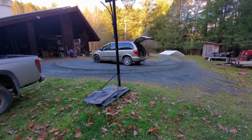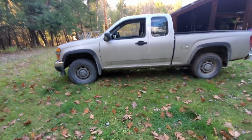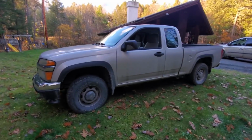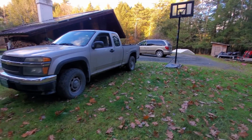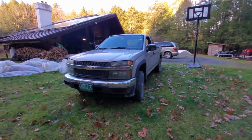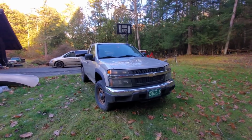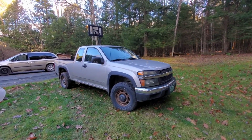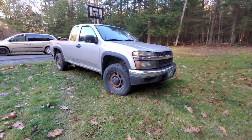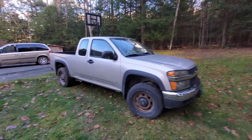So overall, the van's Dougscore is a 51 out of 100, and the truck's Dougscore is a 53 out of 100, making this truck the winner of the Dougscore challenge. Overall, both these cars are very good for $400, and I would recommend buying either one if you see them listed on Craigslist for cheap. But the winner of this challenge, and the car that I think is the better deal for $400, is the 2006 Chevy Colorado.